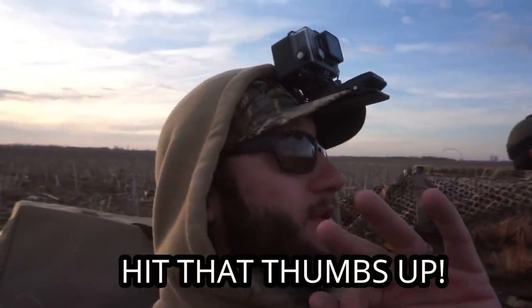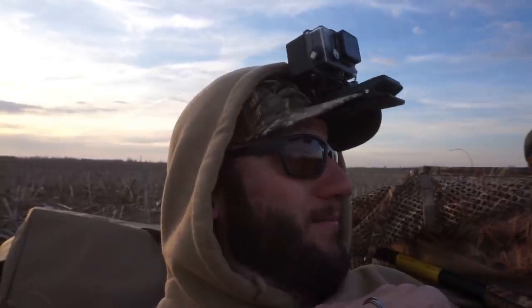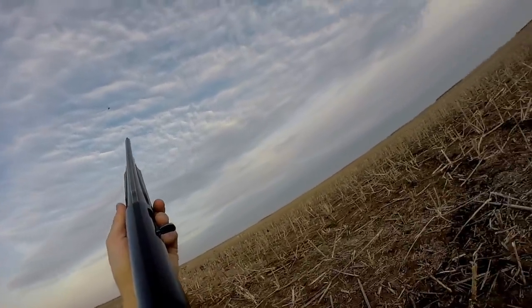That bird just kept coming closer and closer. I'm like, oh man, he's going to get too close. I'm going to end up missing this thing. That little 410, I'm telling you, that's 3 birds down with the old single shot 410. And let me tell you what, when it hits them, I mean, they dead. I'm surprised. It just kills them bad boys.